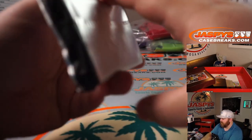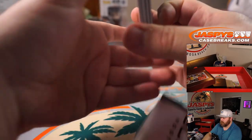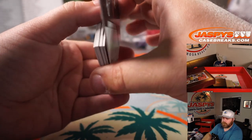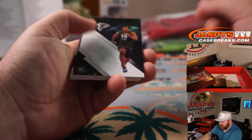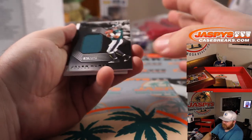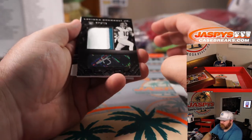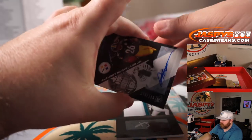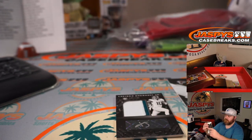And 2020 Black. That is the guy. Yep. Jared Pinkney to 75 for the Falcons and Tony Romo. Jalen Hurts, relic, to 125 for the Eagles. Brandon Sturm. LaVisca Chenault Jr., nice two-color patch and auto to 199 for the Jaguars. J.C. Uva. And Anthony McFarland, rookie auto to 199 for the Steelers. Gail Abloh.